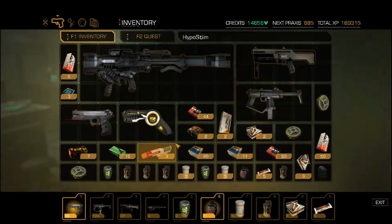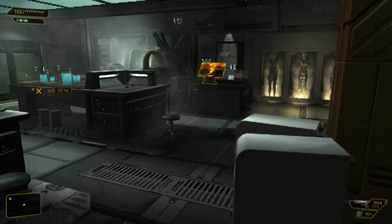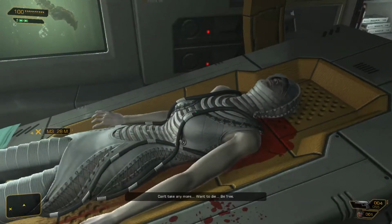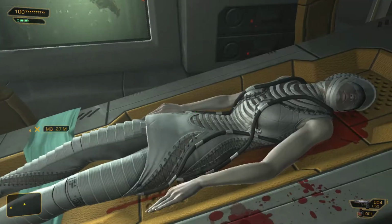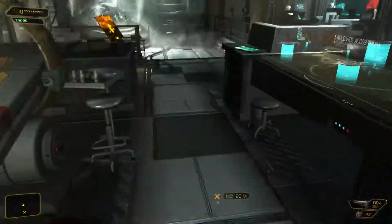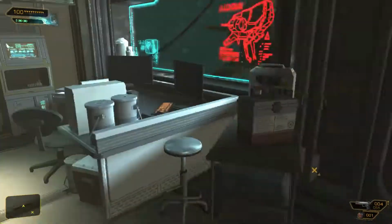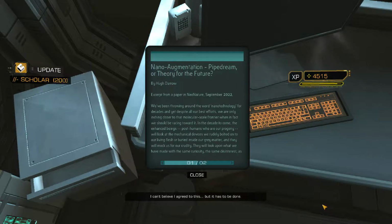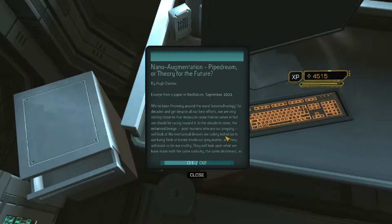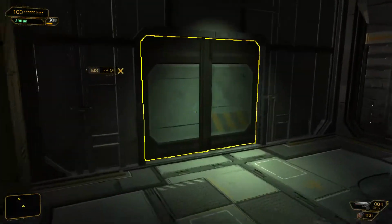We're still here in this bell tower facility as part of the Missing Links side quests, and I found out that this trauma kit that I picked up in the last episode can be used to kill this woman if she'll let me talk to her. And then nothing happens from that. Just kind of weird. I thought you get maybe some kind of achievement or something, but nope, nothing happens. What is this? Did I look at this? No, I did not. Look at that, it's about nano augmentation. That's what the first Deus Ex is all about.